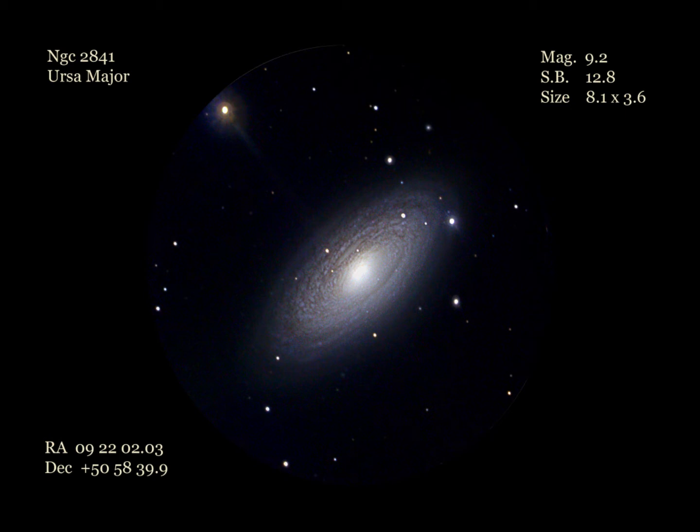In the 8mm, the core showed a stellar nucleus and a bit of mottling in the outer parts of the galaxy. This galaxy will always be a favorite in the great constellation of Ursa Major.